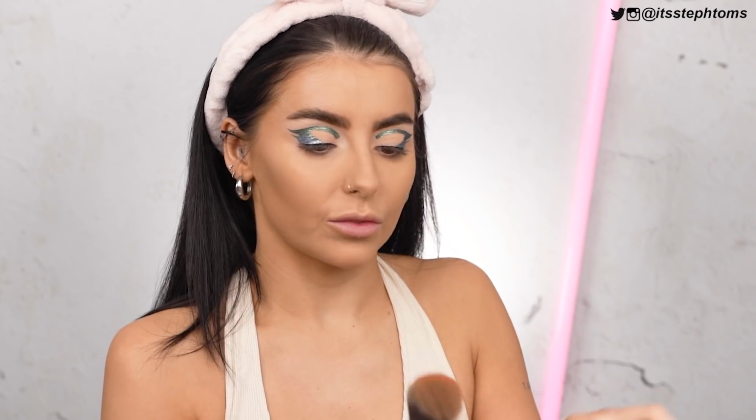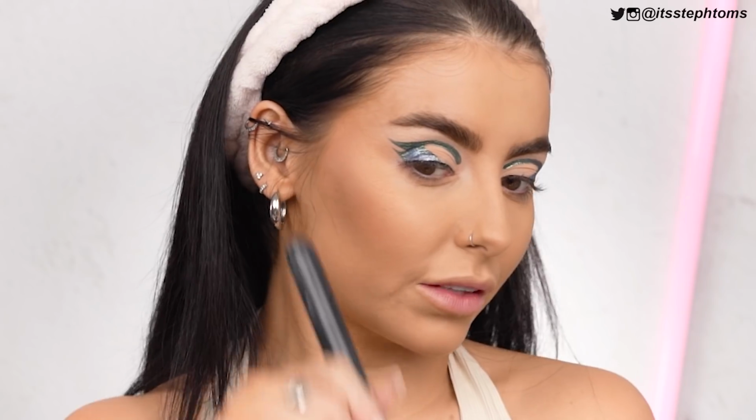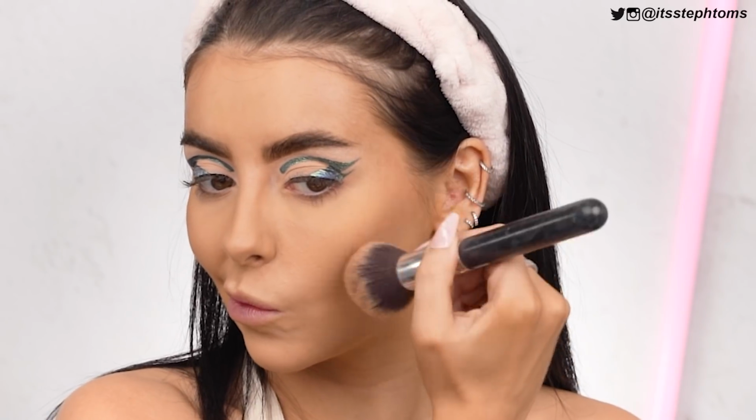I'm then going to go in with the shade Blushing Lunar just to start off with and try and put a bit of colour back in my face with that. So bring that up there. I feel like that's kind of fixing things a little bit.